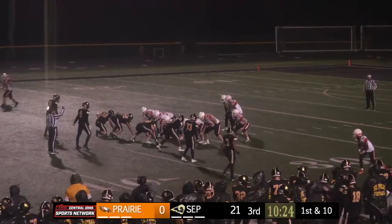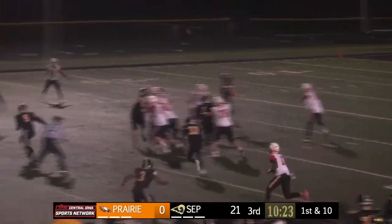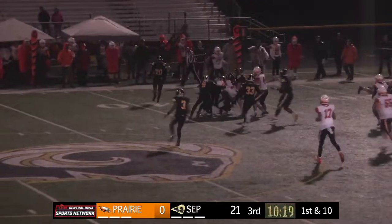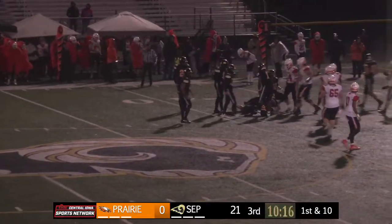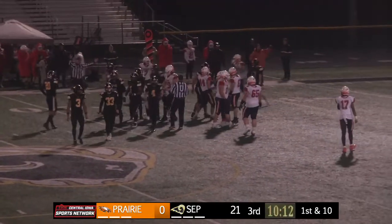Dirksen and Kelly to the right. They send a running back and they fling it out to him in the flat. He catches it, sheds a couple tackles, and Mikel Taylor is up for a good pickup on 1st down.